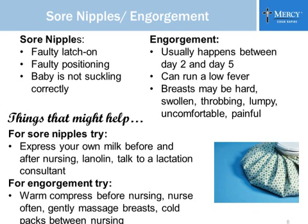Engorgement can happen usually approximately 2 to 5 days after you've delivered your baby. It's very common to feel heavier, larger, and a little tender in the beginning, and that's when your body's in the process of increasing that milk supply. Sometimes that fullness turns into engorgement, where your breasts become hard and swollen, throbbing, lumpy, and uncomfortable, and sometimes even painful. It's common also for moms to run a low fever as well. Engorgement can also lead to plugged milk ducts or a breast infection. So it is important to prevent those things before they even happen.